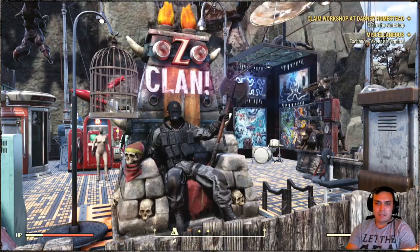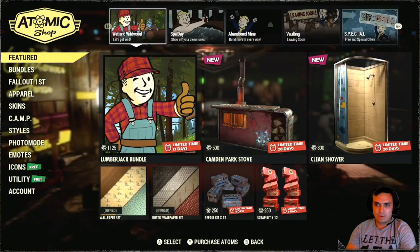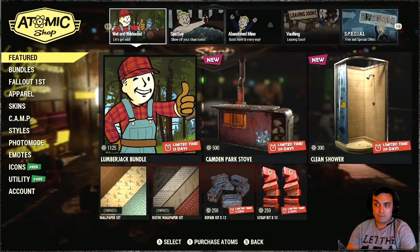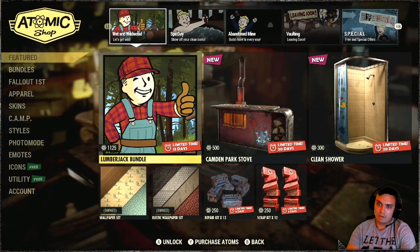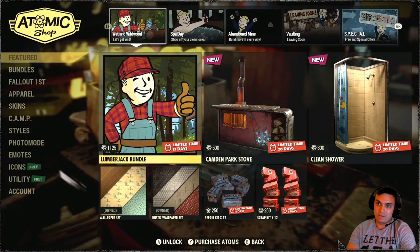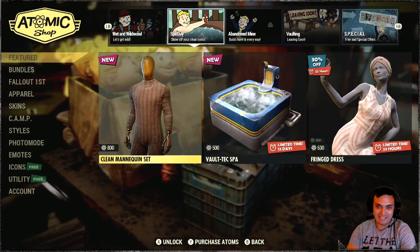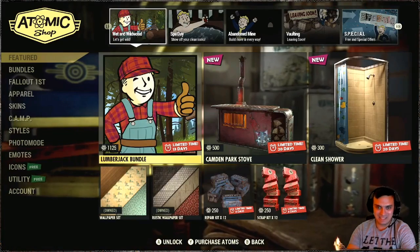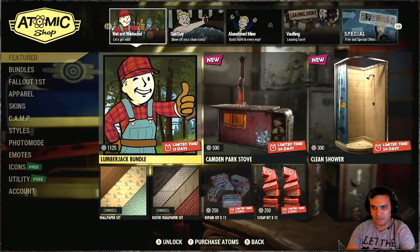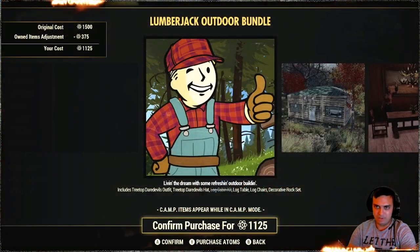Alright, so I did keep my first impression. Let's go and take a look at what's up. Alright. Well, definitely better than that one. 800 Atoms, Clean Mannequin. This is definitely looking better. Alright, so we got a bundle. What is that bundle? Lumberjack Outdoor Bundle.